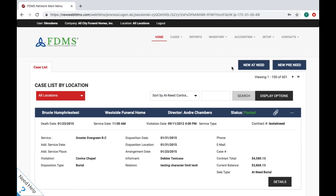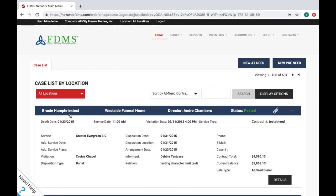I can create a new at-need. I can create a new pre-need. But first, let's open one of the folders here to see what's inside. You see the name of the deceased. Here's the funeral home, the funeral director, and it will be any one of 4 different statuses.